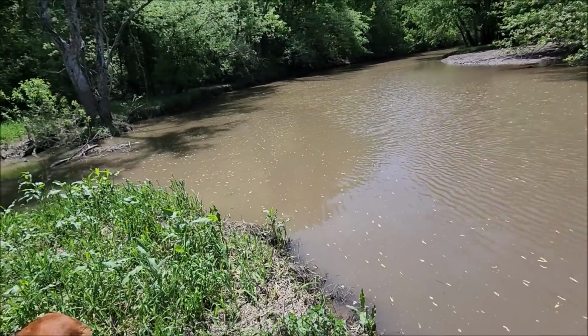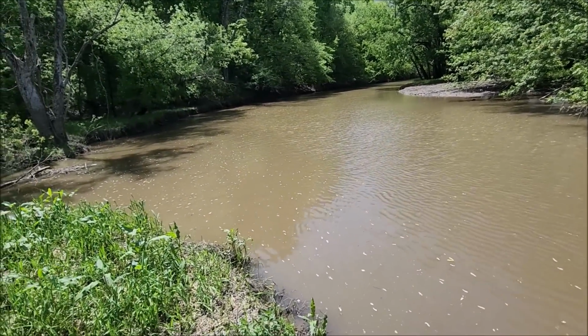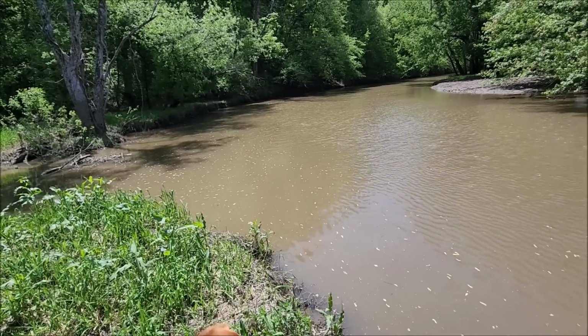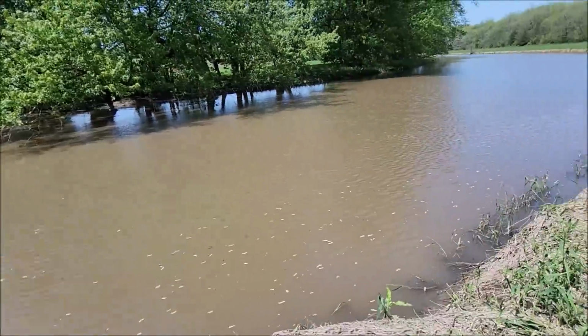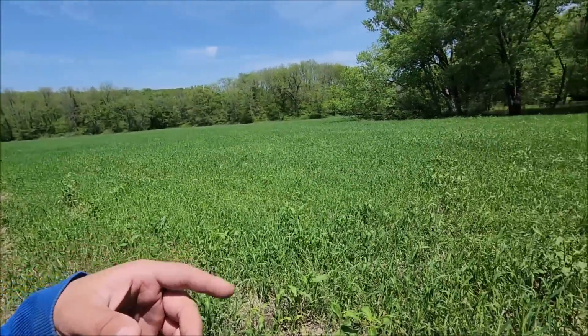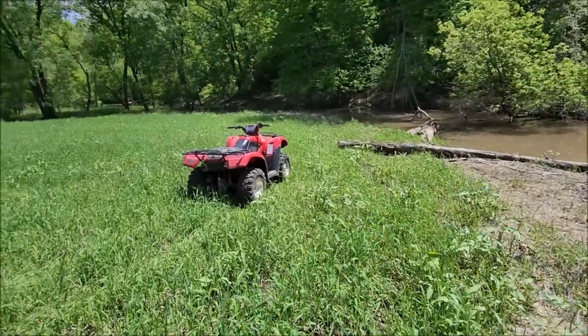So I'm glad to see that it's at least getting down away from the bank. Overall, I think the general opinion is that the country is still fairly dry, and they did say that the river actually dropped back down a lot quicker than what they were expecting. But just coming down here to the bottom of the lower end of the bottom, found another tree I got to push back.